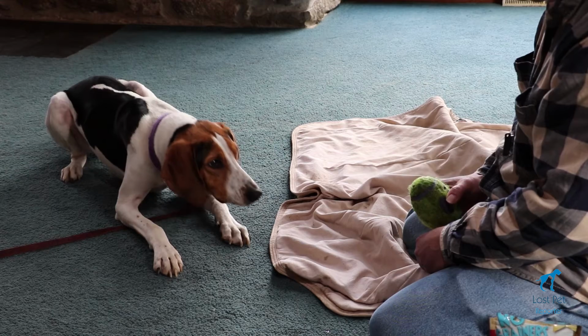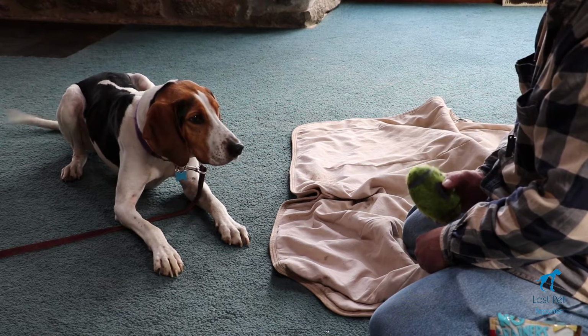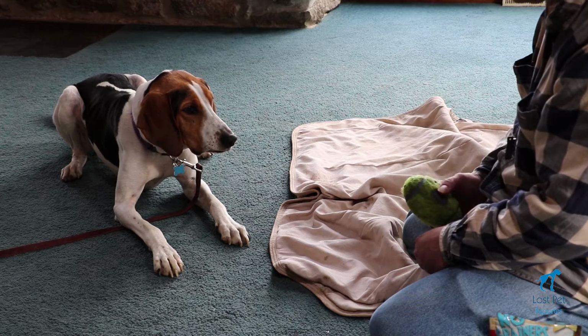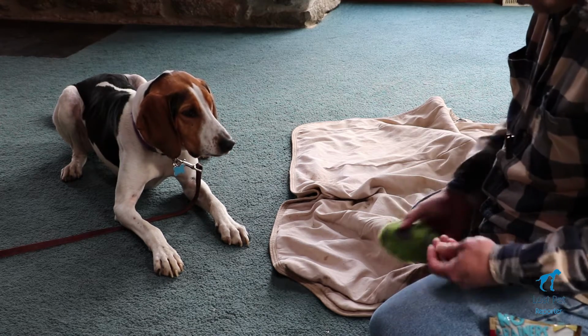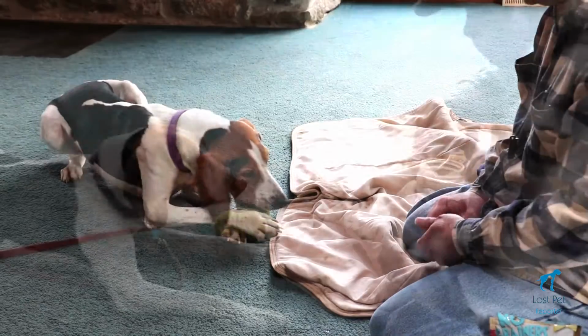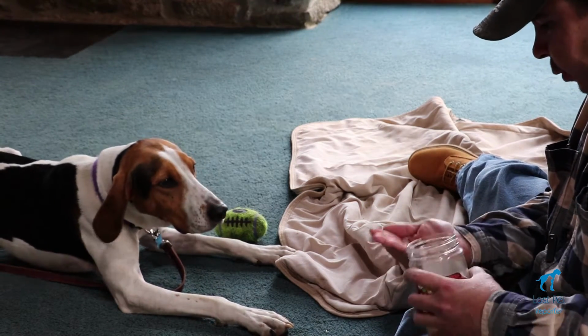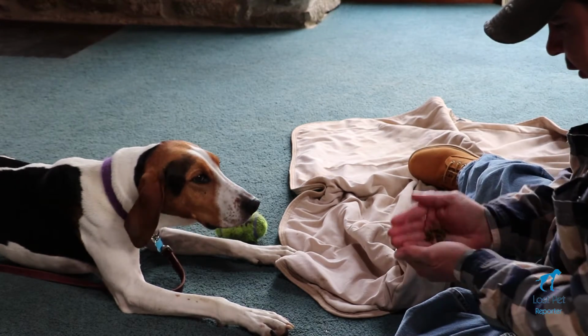So he hesitated there, and that's showing me that this ball is more valuable than the treats that I'm giving him. So now it's time to step it up a little bit. So we'll go ahead and give him the ball. So here we have a different reward for him. We'll see if this is more valuable than what I was using.